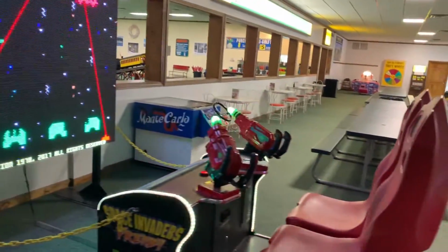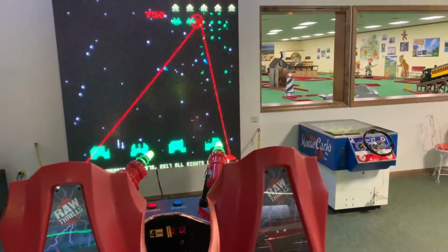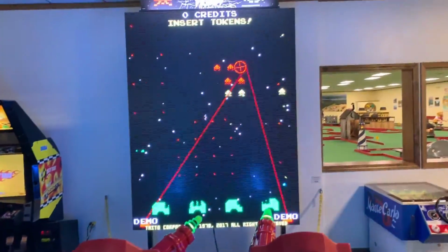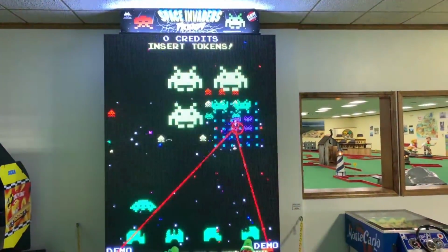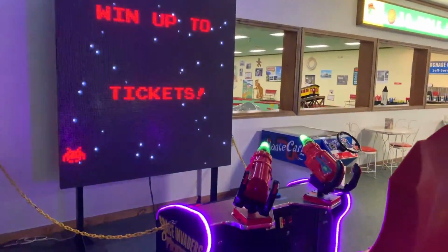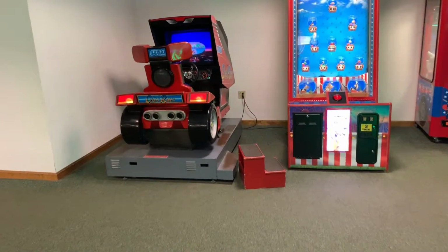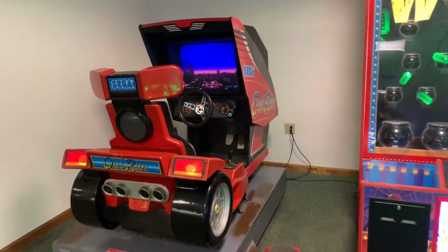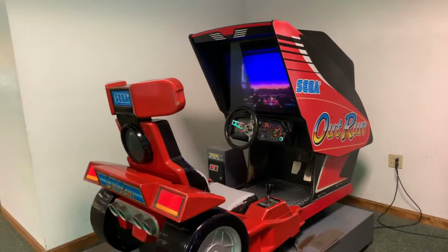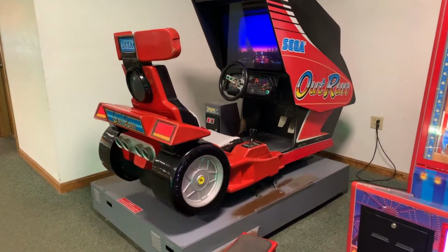So right next to Crazy Taxi, we've got Space Invaders Frenzy. This is a newer machine from Raw Thrills. It came out in 2017. So these are the ticket type machines. Same sort of stuff you would see in like Dave & Buster's. Neat, but definitely not classic. And then heading over to the other side of the room, we've got the classic arcade sit-down version of Outrun. It was really good to see this one again. I haven't seen one of these in a long time. Fully functioning. A lot of fun.